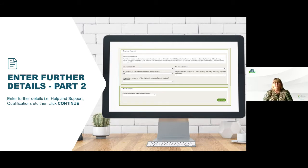It then asks if you are in care or have been in care, whether you're a carer, and whether you have an educational health and care plan. If you do, you'll know what one of those is. And do you consider you have any difficulties? This section is really important, so please take time to have a look at this and fill it in.